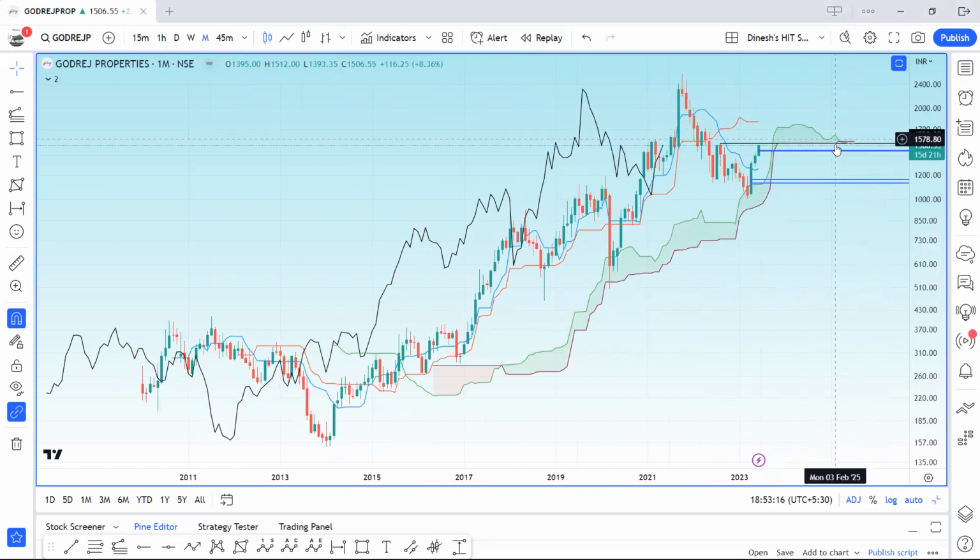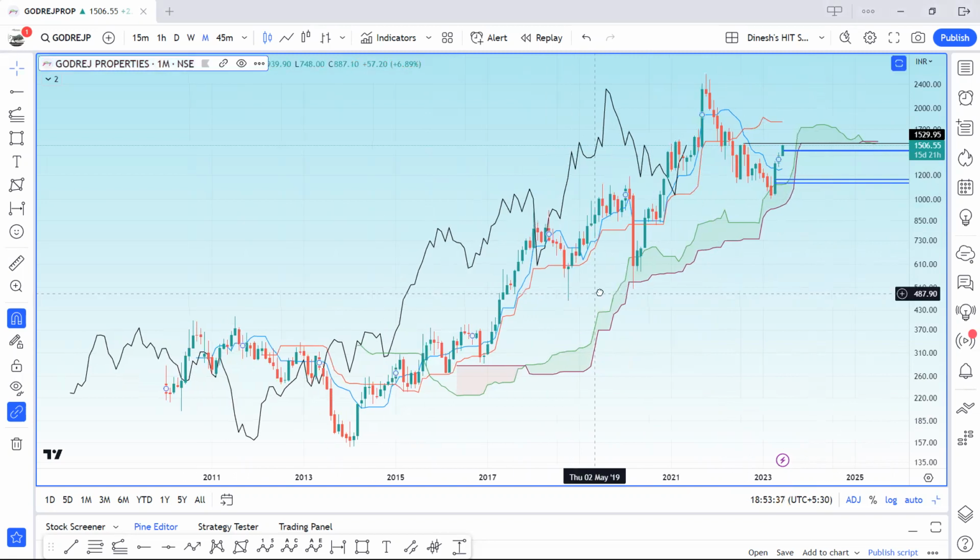The future Kumo is still very narrowly bearish in the monthly. So from a monthly perspective, a buyer cannot be so aggressive right now. But monthly will definitely take its own sweet time to turn from bullish to bearish. It needs a longer period. That's why we look at it from a bigger horizon point of view.